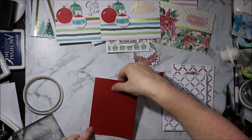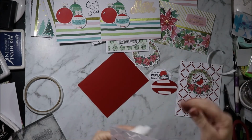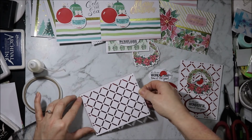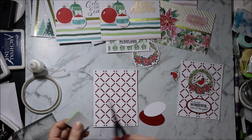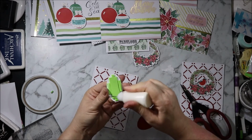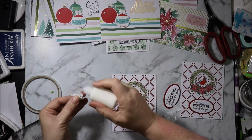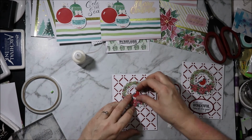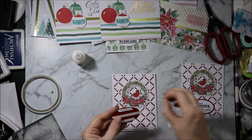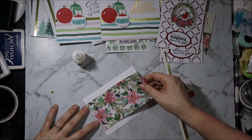I'm adding a red base to my card and then I'm going to glue on this panel to the card base. It is Poppycraft Stitched Lattice Rectangle die. I need some foam, adding some glue to the foam. These again are the Nellie Snellen ovals. Add my little bird. I'm going to glue on his little feet and tail. And then I'm going to add the sentiment. And finally, I need to center the panel.